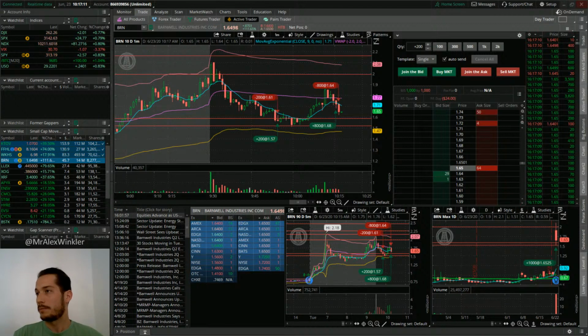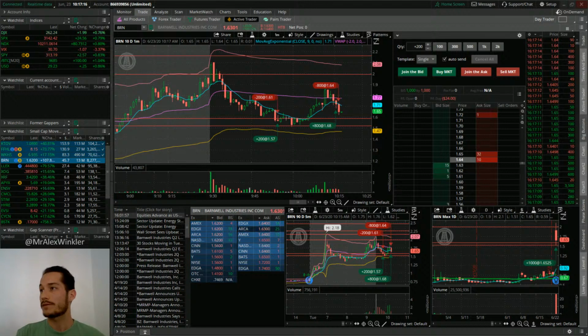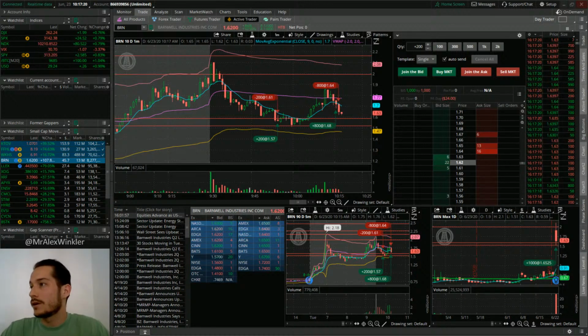That's a bit of a problem and why I don't trade too quickly. It's because it's just a little bit laggy, really is a big issue. Dipping into the 160s again here.